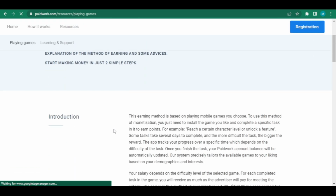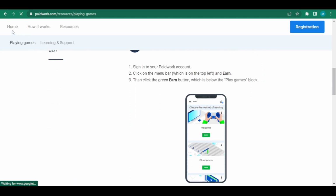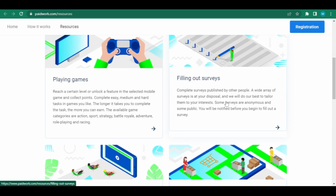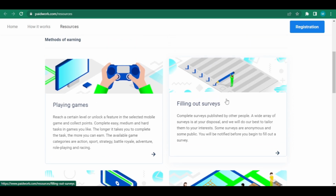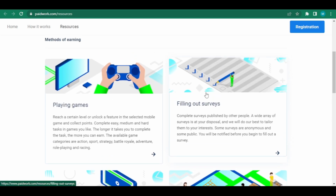Additionally, you can take part in surveys that have already been made public by others. Let people know who you are and endeavor to make the world a better place. Despite the fact that surveys can differ, those on paid work will be matched to your chosen interests. You will be informed of which surveys are anonymous and which are available to the general public.